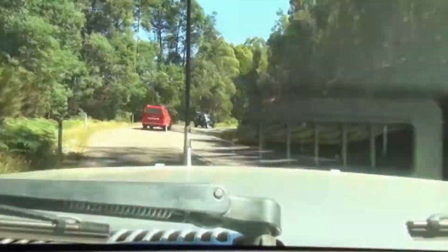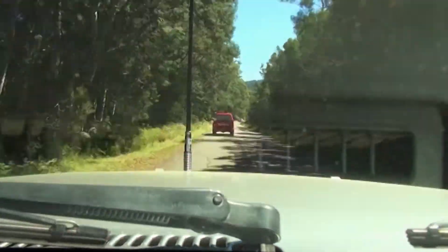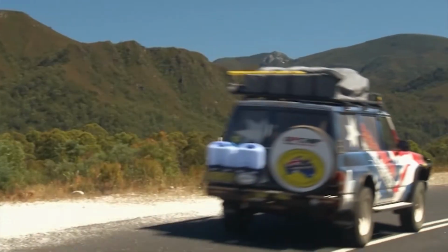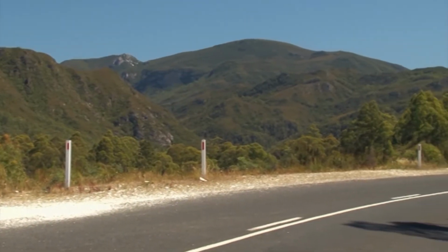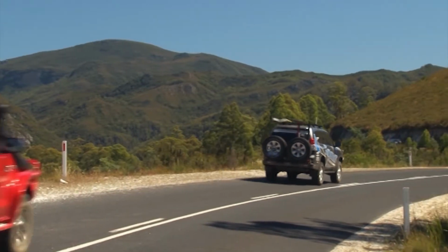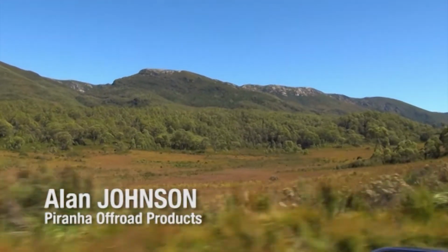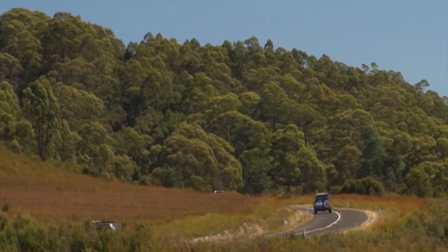Now guys, you might ask the question, what is a four-wheel drive program doing driving on all this bitumen? Well, the reason is there is some magnificent scenery out here, and guess what? You don't need to go off the bitumen to see it. It's absolutely brilliant. Now this afternoon we will be going off the bitumen, so don't lose faith. We're still a four-wheel drive show, but we're having some great fun.